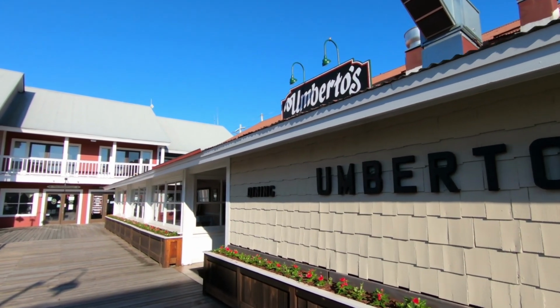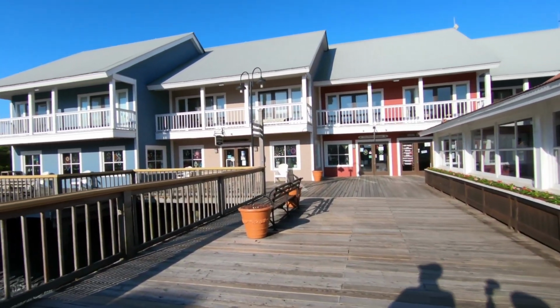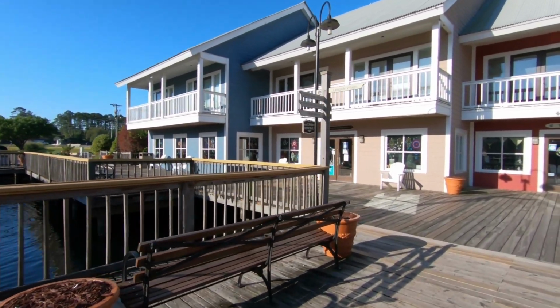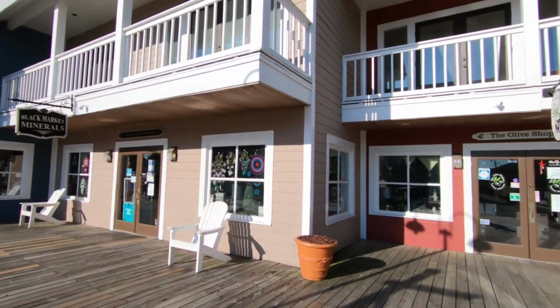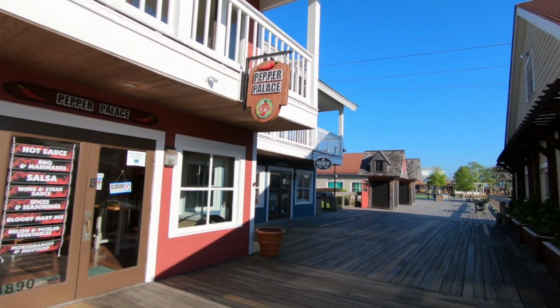Here's Umberto's. This has been here a really long time. And we've got a few shops down here. Black Market Minerals, that's also been there a very long time. And then we have the Olive Shop, the Pepper Palace, Breezing Up.